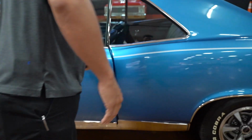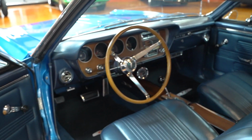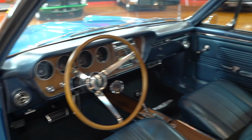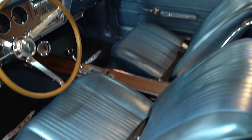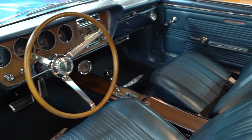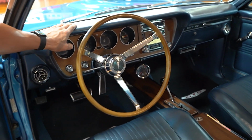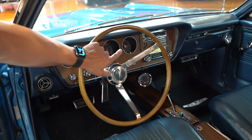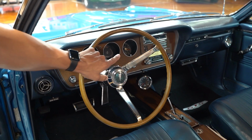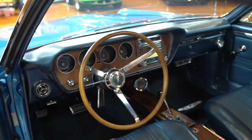Taking a look in the interior of the car, blue bucket seats with a center console and a his and her shifter. Wood grain steering wheel. Dash pad's in great shape. There is a little badge there above the radio that we will show you guys on the test drive presentation of the restoration of the car.